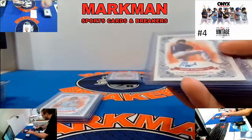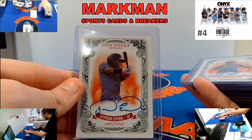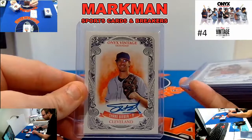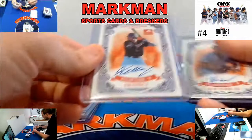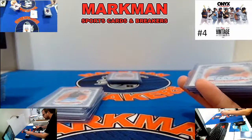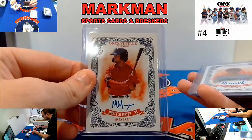Mad Max Muncy, Oakland. Mason Albright, Angels. Enrique Bradfield Jr., prospect. Jefferson Espinal, Arizona. Christian Hernandez, Cubbies. Shane Bieber, Cleveland. Benny Montgomery, Rockies. Caden Wallace, prospect. William Diaz, number 2, Dodgers. Kellum Clark, prospect. Ken Waldichuk, Yankees. Jordan Wicks, Cubs. Sal Frelick, Brewers. Nolan Schanuel, prospect. Marcelo Mayer, Red Sox.